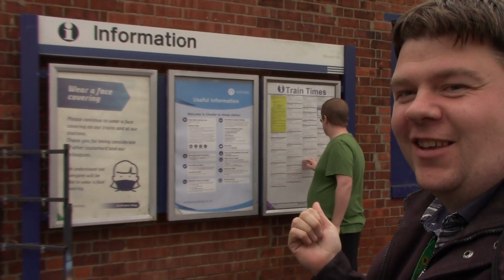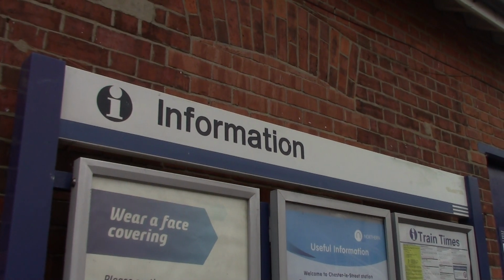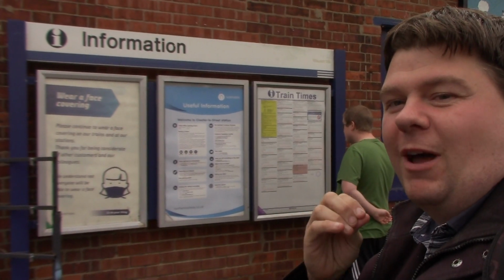While Dodds is checking out the timetable, I've just noticed this information thing has got the old regional railway sign here. I do love seeing regional railway signage.